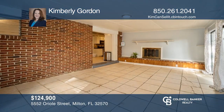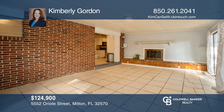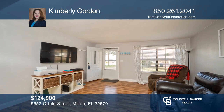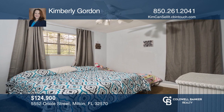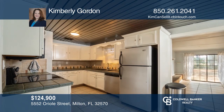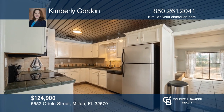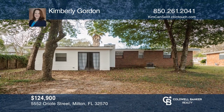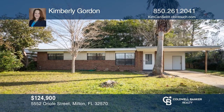This updated three-bedroom, one-bath home is a perfect starter home. Featuring a large den with a gas fireplace, indoor laundry, a large storage room, and a carport. Upgrades include new AC, a metal roof, wood, tile, and carpet flooring, and gray and white paint. The kitchen has stainless steel appliances and a sleek metal-look ceiling. The backyard is large and shaded by several trees. Fall in love with your future home by contacting Kimberly Gordon to schedule a tour.